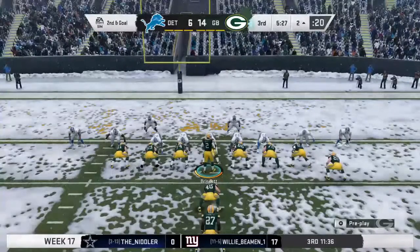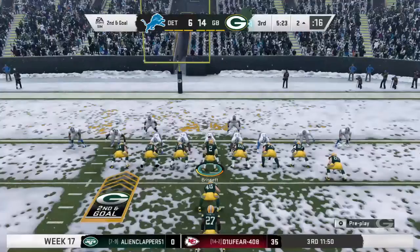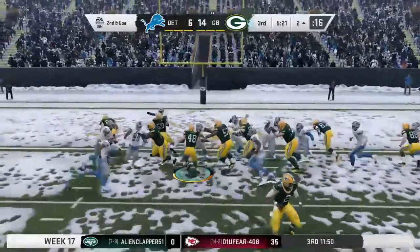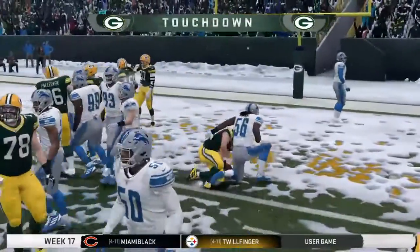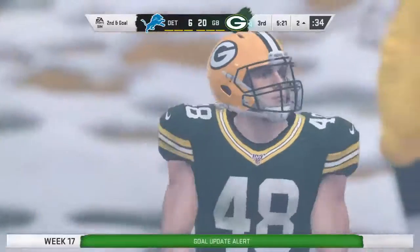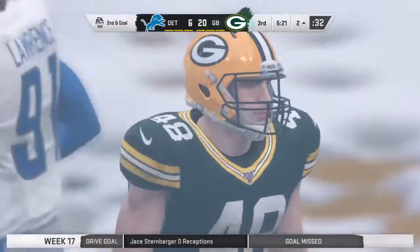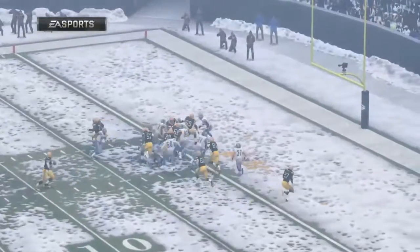From the 2 now, 2nd and goal. Here's Jackson. And a second effort gets him in. Touchdown, Packers. It's the fullback. His first touchdown on the year. And the Packers are able to stretch that lead out further.